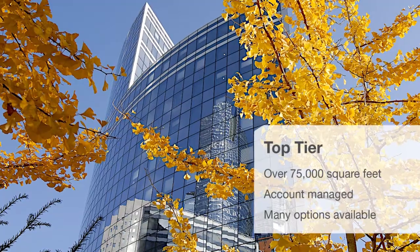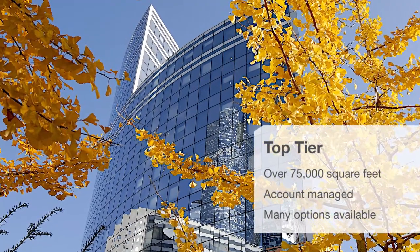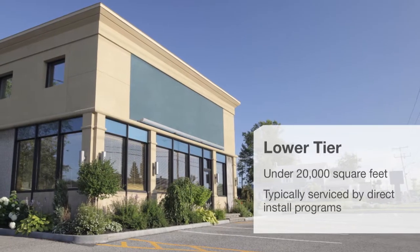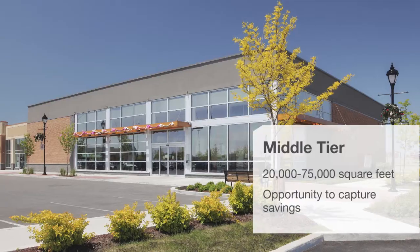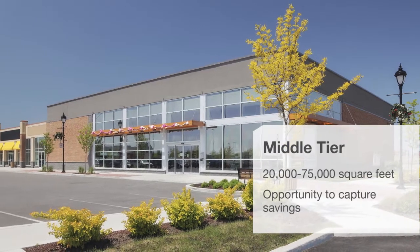And what's driving utility interest in bringing the retro-commissioning to these small business customers? Well, first, let's quickly define that small to medium business market that we're talking about here. Good idea. On the upper end of the market, there are the large account-managed customers that have a lot of program options, and at the lower end, there are much smaller buildings that are mainly serviced by DI programs. You mean direct install? Yes, direct install. Sure. And we're talking about that middle tier where there's a lot of opportunity to capture savings, but the programs that are out there right now leave a gap.